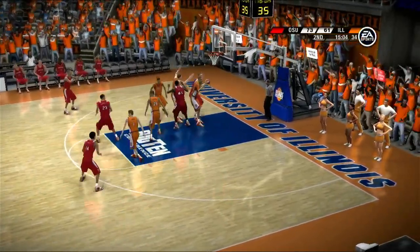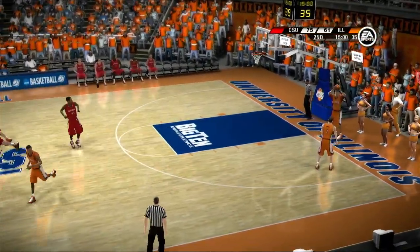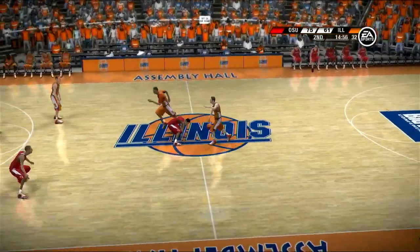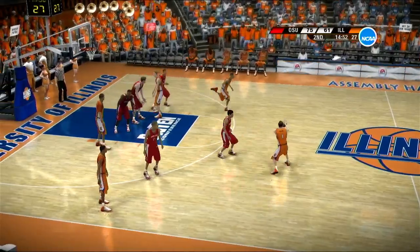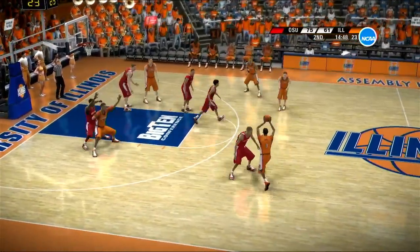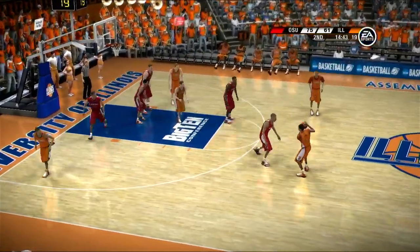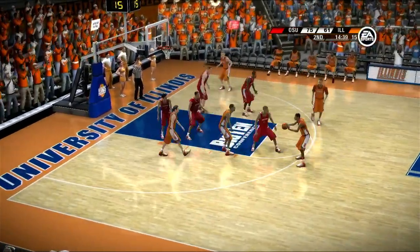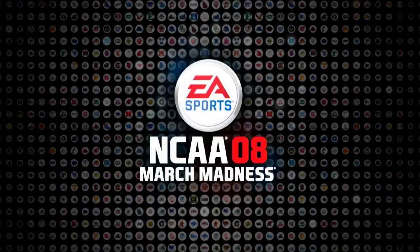He missed the jumper off the nice screen. Basket falls despite the contact. They'd like to get it inside to the low block. Unable to so far. Nice job of packing it in defensively. Yeah, really doing a great job packing it in, then a great job of anticipating that lateral pass.